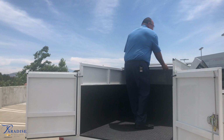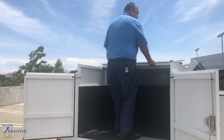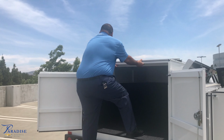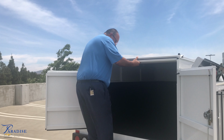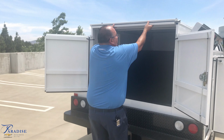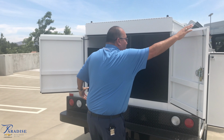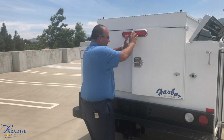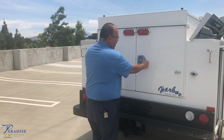But like I said, this one actually is a 3-tier telescoping roll top. We like to call it roll top. Other people have different names for them. Has the barn doors. Pretty easy. And then you lock it right there.